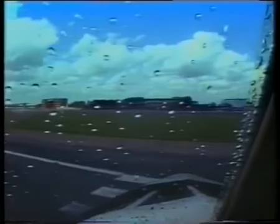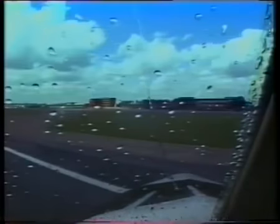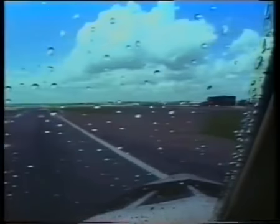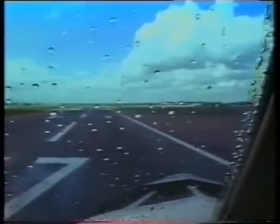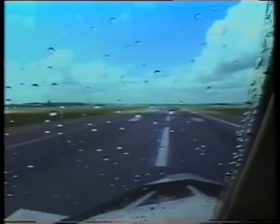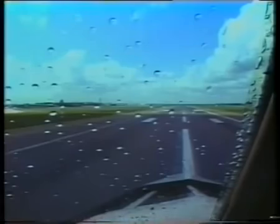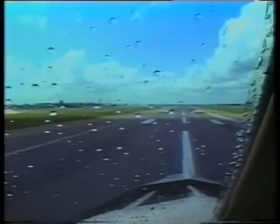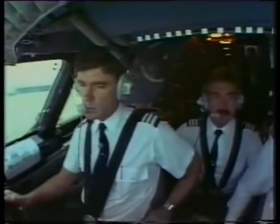That looks a bit bumpy ahead there. Yeah. Prepare yourself now for a sequence of events which are unlike any other flying experience. There we are, all lined up, and now standing by for our takeoff clearance from Heathrow Control Tower.